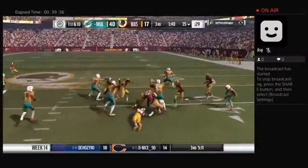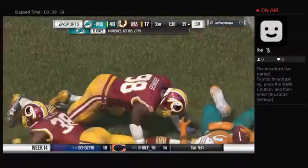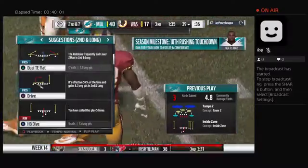They'll run it now out of the gun. Looking for an opening, not much there. He'll get it to the 39. A gain of 3, 2nd down.